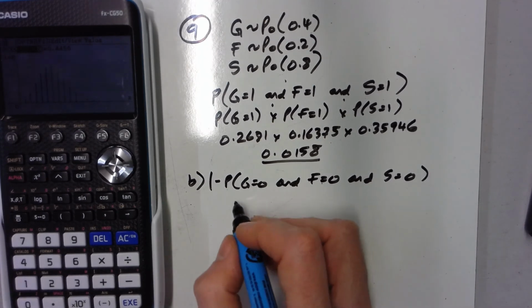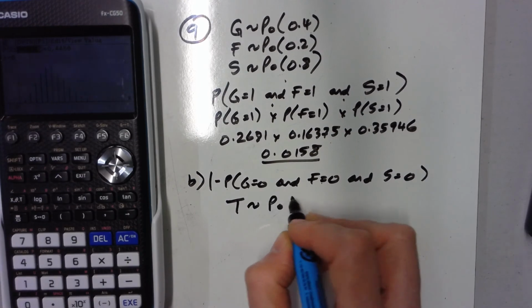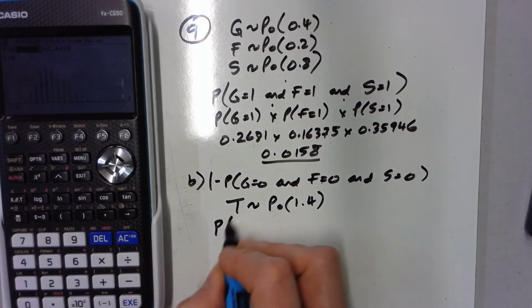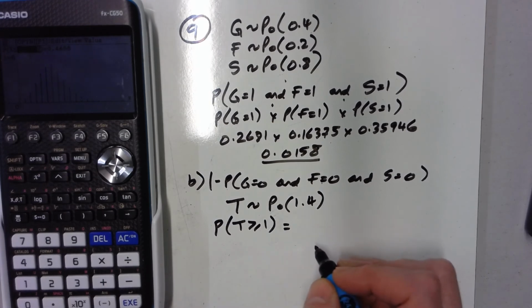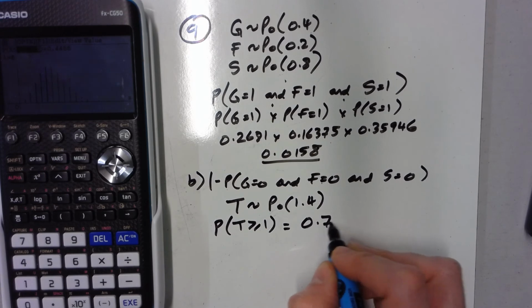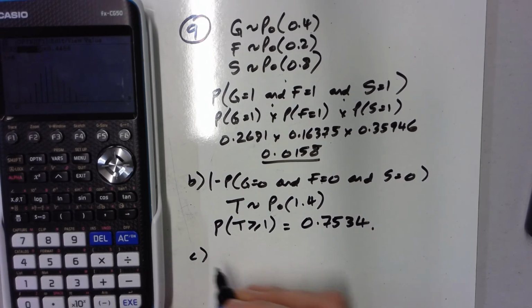But maybe the quickest way is to actually just do the total. The total number of breakdowns is a Poisson with a mean of 1.4, and we want the probability that at least one, so T will be greater than or equal to 1 with the 1.4 in there, and that's a quicker way of doing it, and that gives you 0.7534. And the good thing about doing that then is that you could do in part C as well.